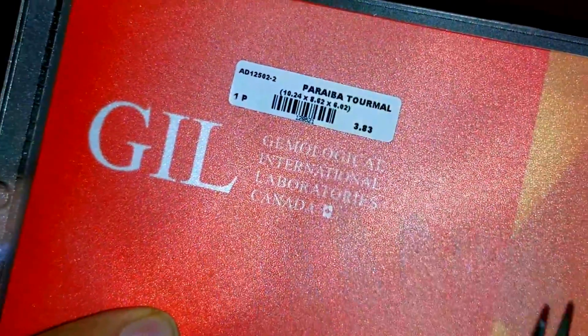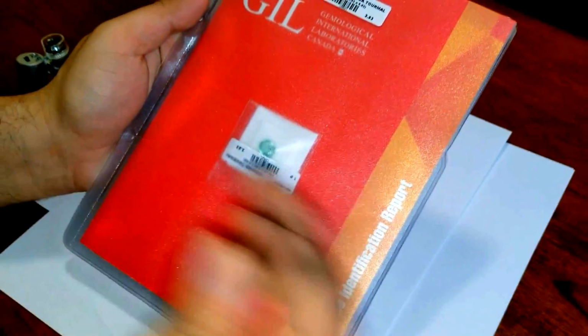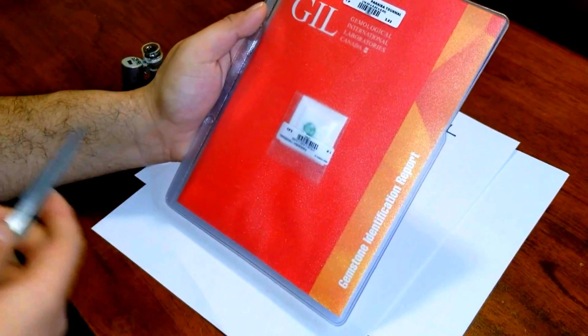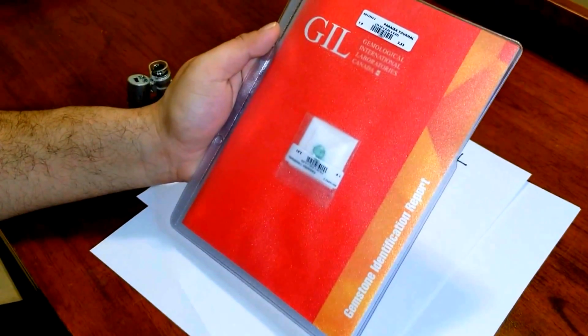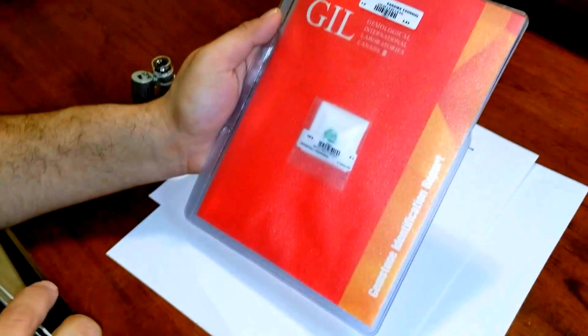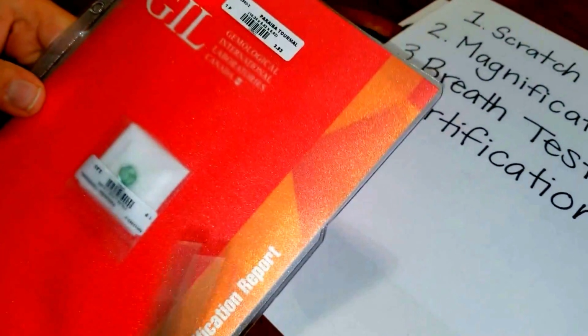Something like the Gemological International Laboratories, GIL, they charge about $40 for a report like this. In Canada, they probably charge even less in Thailand. I know in Canada we have HKD, we have CGL, GRS. There are several reputable labs that charge considerably less. You're talking 30, 40, as little as $20 for a report from a very reputable lab. They'll have maybe not the latest equipment, but definitely equivalent equipment to what you would see at GIA or IGI or any of those other big labs.